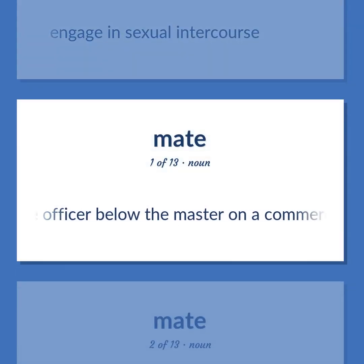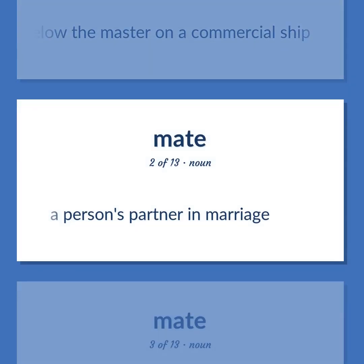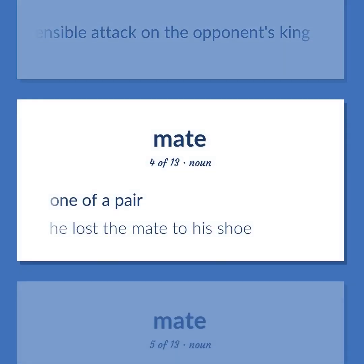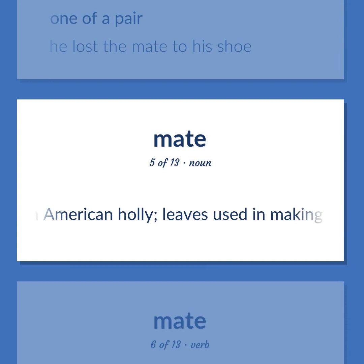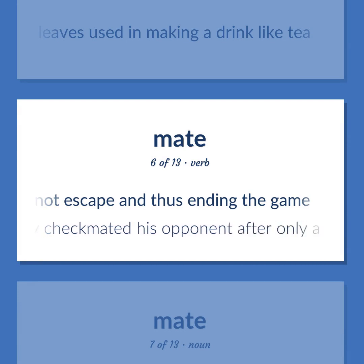The officer below the master on a commercial ship. A person's partner in marriage. A chess move constituting an inescapable and indefensible attack on the opponent's king. One of a pair. He lost the mate to his shoe. South American holly. Leaves used in making a drink like tea. Place an opponent's king under an attack from which it cannot escape and thus ending the game. Kasparov checkmated his opponent after only a few moves.